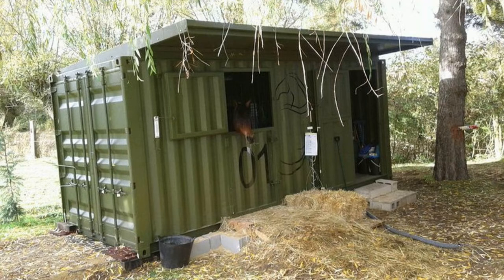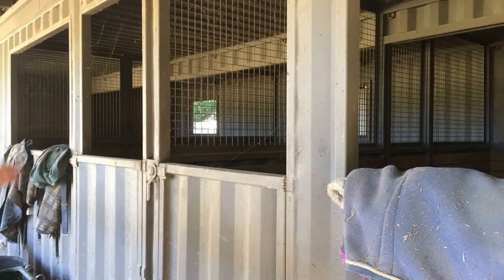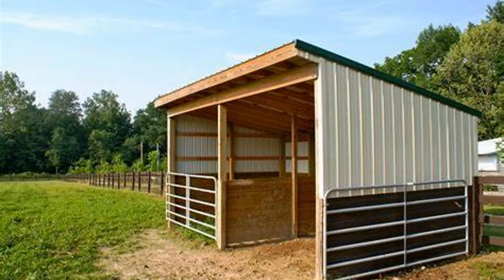What else we got coming up here? My goodness, this one's running forever. Up next, this is two shipping containers put together. Not exactly together. They're side by side with about 10 feet in the middle, and they built a roof over it so you have a middle aisle. Brilliant.